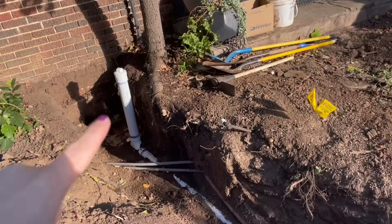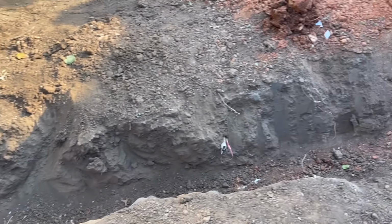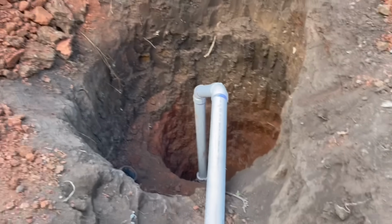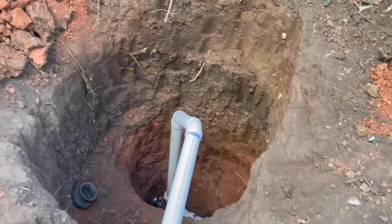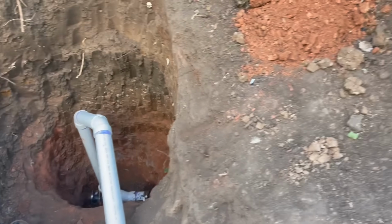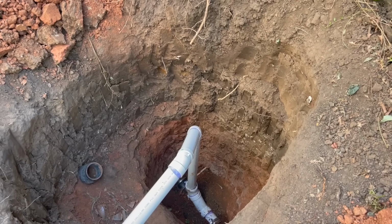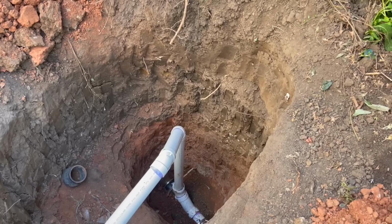So all new plumbing there, goes all the way to here. And honestly, this hole is pretty scary. Ooh, yep. So this hole, how deep is this hole, Tommy? About 9 feet. Roughly 9 feet. It's scary looking down there.